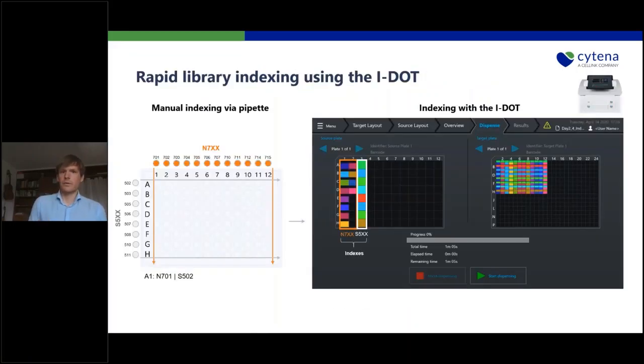Let me show you this slide to highlight the uniqueness of the I.DOT for such workflows, and especially for efficient preparation of the NGS libraries. This is a screenshot of the Assay Studio, the software that comes along with the I.DOT. It shows an example for barcoding 96 libraries. On the left, you see the source plate loaded with 12 forward and 8 reverse primers from the Illumina kit.